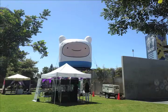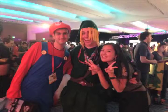Time to share my photos from San Diego Comic-Con 2014. Here we are at the Finn balloon on display as part of the Adventure Time photo shoot that was taken outside the con. Next up we have the gaming lounge. I went over the gaming lounge, played some video games. This is always fun to come in to play games.